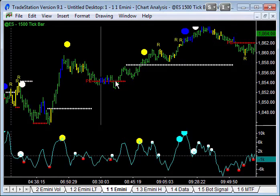The uptrend is not over until you see blue professional bars come in at the highs. This is showing an initial profit taking, but we have to pull back to end of trend, probably with an exhaustion pattern and blue professional bars, and we don't get any blue professional bars on 1500 until we reach the 60s up here. So that's really important. You're safe going long until you see that.